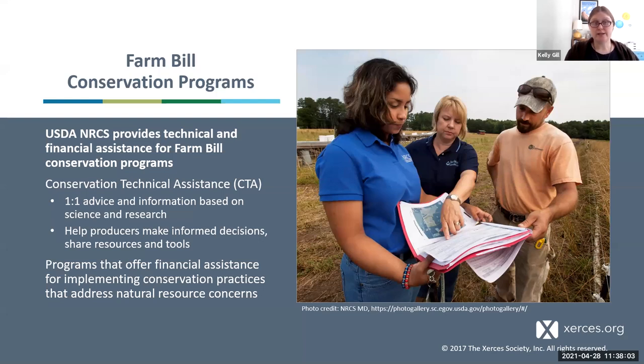The programs that we're going to talk about are largely funded by Farm Bill dollars. USDA NRCS, the Natural Resources Conservation Service, I'm going to say NRCS from now on, provides technical and financial assistance for these Farm Bill programs. This funding comes from taxpayer dollars. There are a lot of different programs and they work differently. And there are some requirements you have to meet to be involved in these.